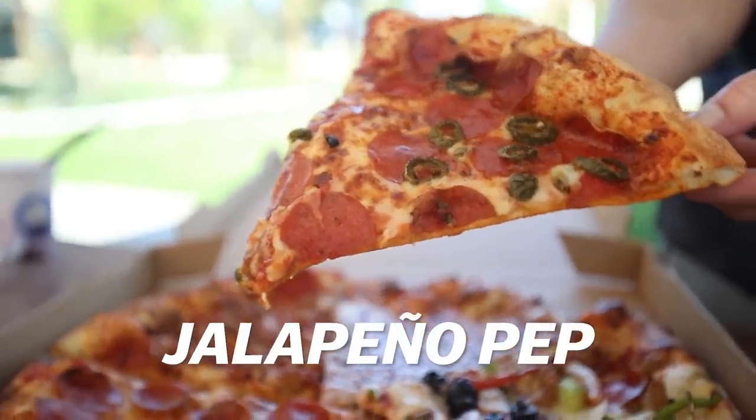Okay, the next slice is a flavor of pizza that Costco does not offer, which is jalapeno pepperoni. Pepperoni already has pepper in it, but you throw on the extra kick with the jalapeno. I don't really taste the jalapeno. You guys taste the jalapeno? Really? I do a little bit.